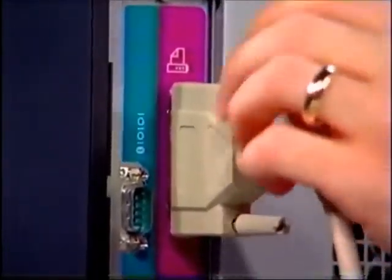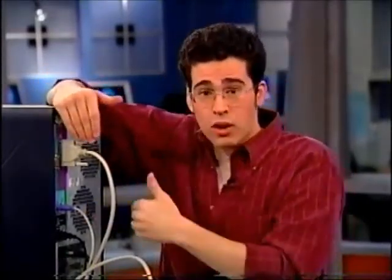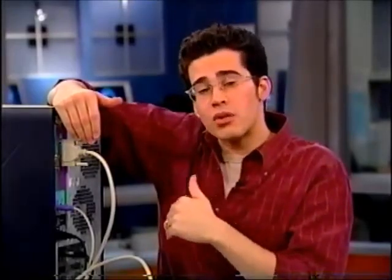And don't worry about connecting peripherals to your computer. It's easy. Most only fit one way. If you're lucky, a peripheral may come with multiple cables. So if you're out of USB ports or parallel ports, you can use whatever connection you have available.